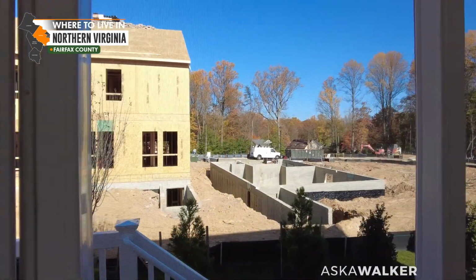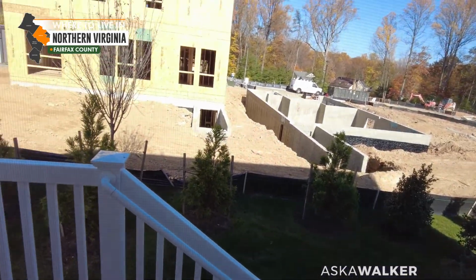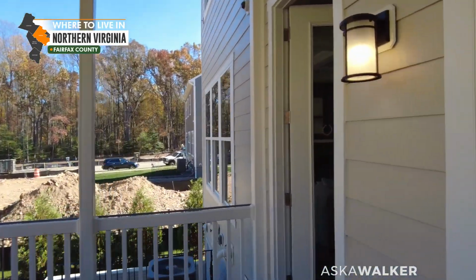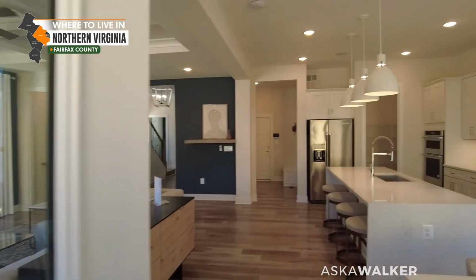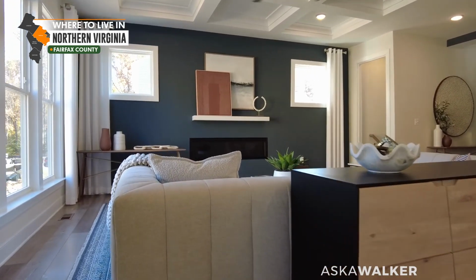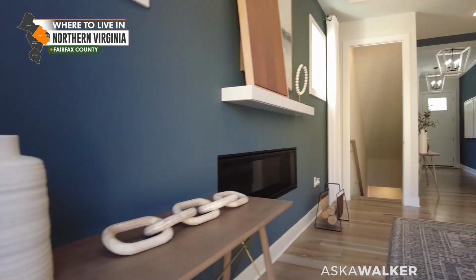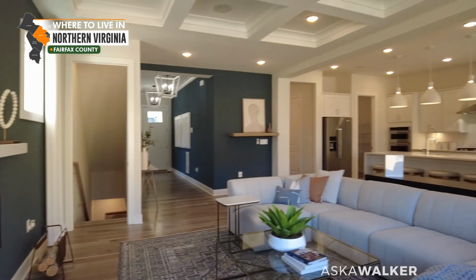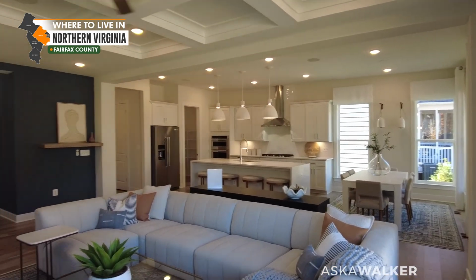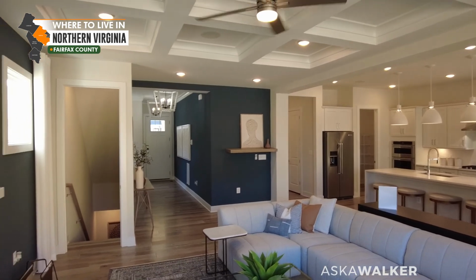Now, you have your little yard there. Just enough grass to get yourself an electric lawnmower, but not enough grass to need to spend an entire Saturday cutting grass. This living space has enough room for a sectional or a large sofa with 2 love seats, or even an Eames chair. Love those Eames chairs. Yeah, so this is the main living area.